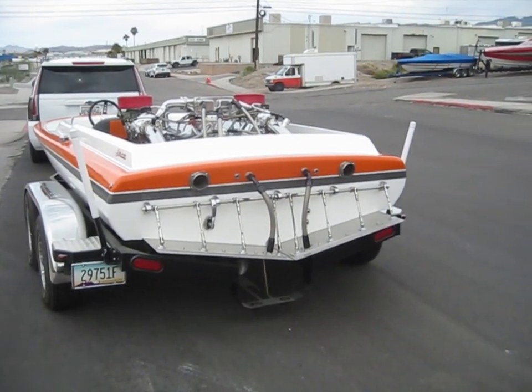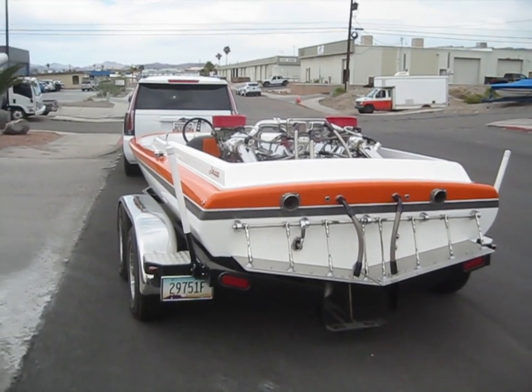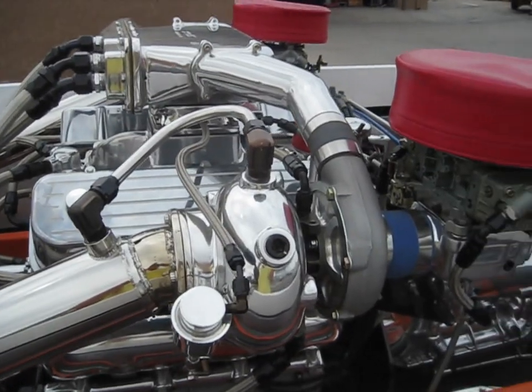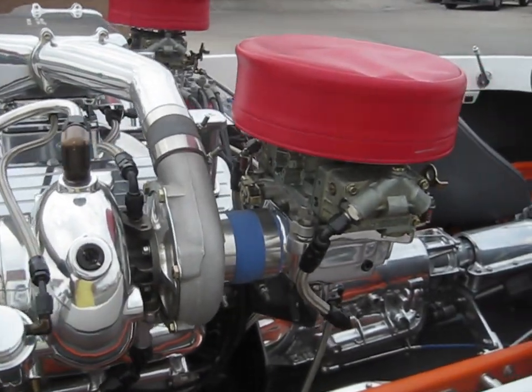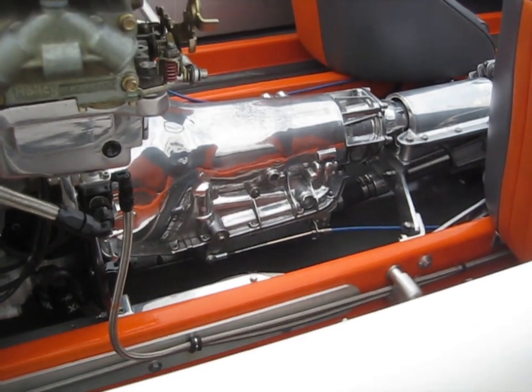The boat probably is well in excess of 100 miles an hour if you've got the water to run it that hard. The boat is brand new, has less than 5 hours on it, and that's only in testing. Never been raced or misused or really used at all.